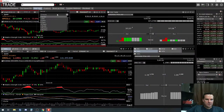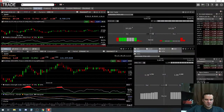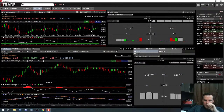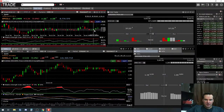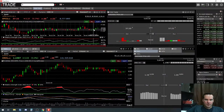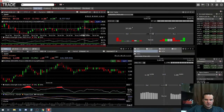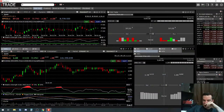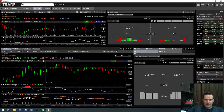What's our period here? It's 2 hours. See if we can kind of zoom in a bit. Oh, nice hammer doji. Higher low, higher high, higher low, higher low, higher low, higher high. Would have been good to sneak in right there. Like a lot of good technical indicators showing the trading patterns. See, now we got a shooting star starting to come down a little. Oh, it's turning into a hammer.